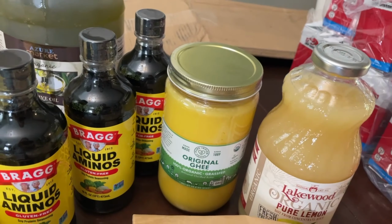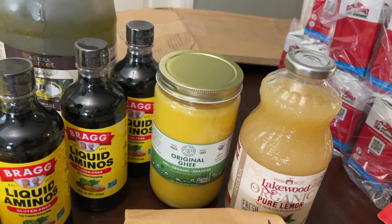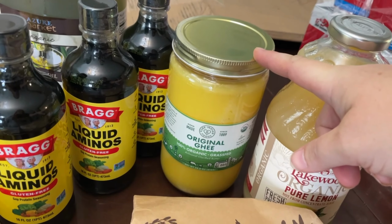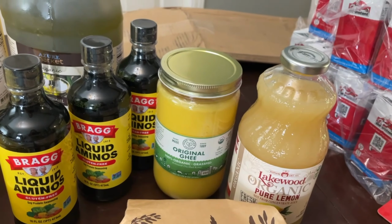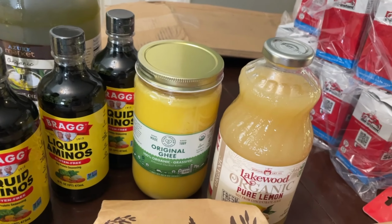But one thing that was really appealing about ghee is that it is a shelf stable butter. And I want to start kind of stocking this up. It is expensive, so I'm going to slowly start stocking up on this because you never know. We love butter around here. I use a lot of it and it'll be nice to just have some that is shelf stable.